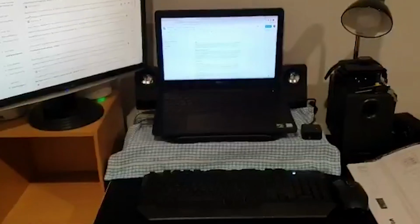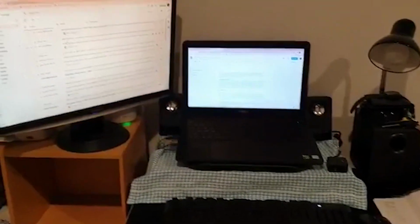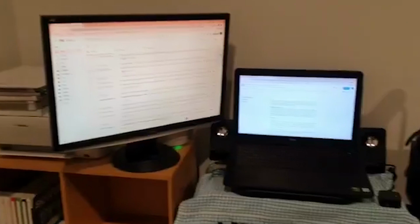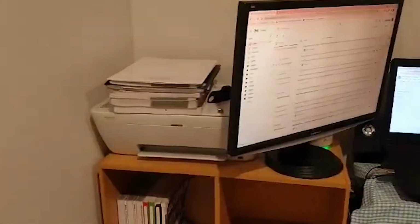Hi guys, this is Ray, and this is my study space during lockdown. This is my main work area. I have a laptop connected to a screen. I prefer it this way because it's easier for me, as I can have my information on one screen and then just type on the other. Whenever I need to print or scan, I have a handy printer over there.